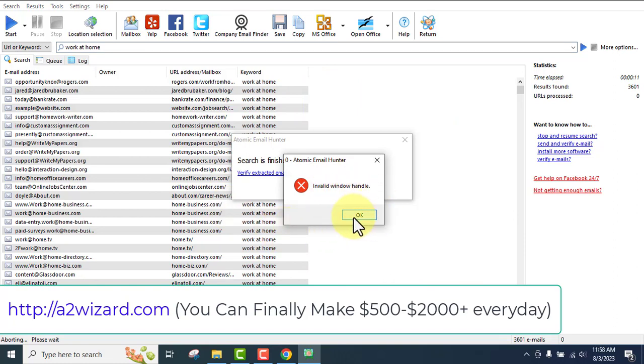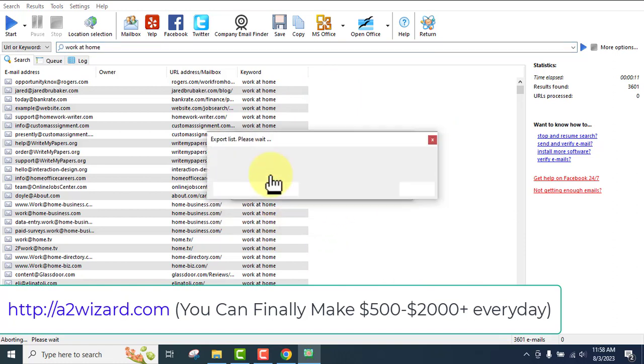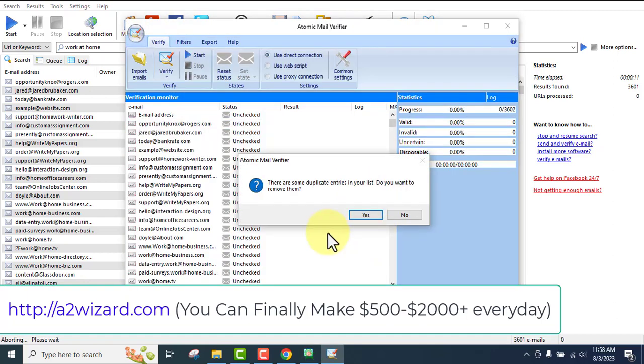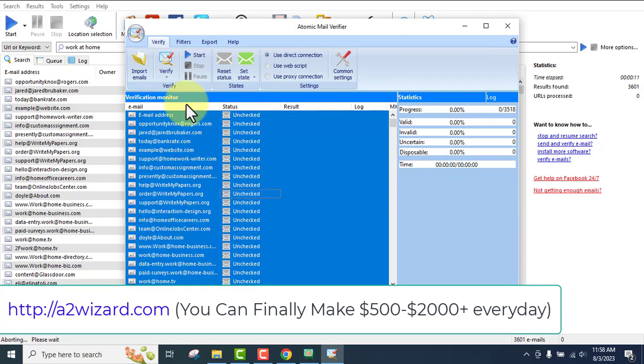I'll just do it once more. Verify extracted emails. No worries, I'm 100% sure that it will open right here. You can see that 3600 emails have already been extracted. Do you want to remove the duplicate emails? Yes. So we remove the duplicate emails, and we have to click the start button for the verification to start.